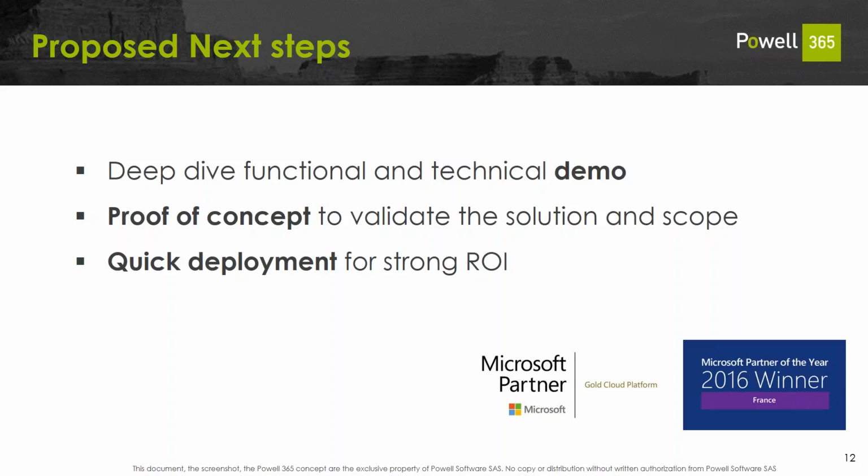I'll give you obviously more information about our WYSIWYG designer, and from there we can create a proof of concept to show you that it's not just to validate our solution, but also to understand the full scope of the product, and what you can actually create with Powell 365 for your employees.